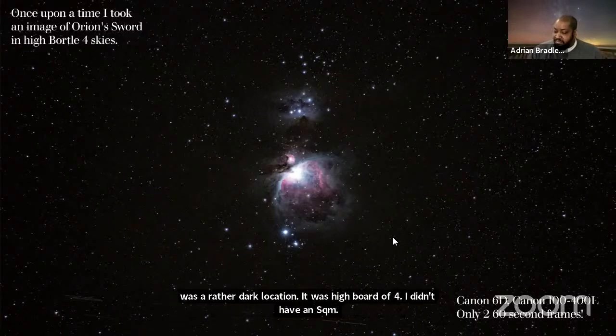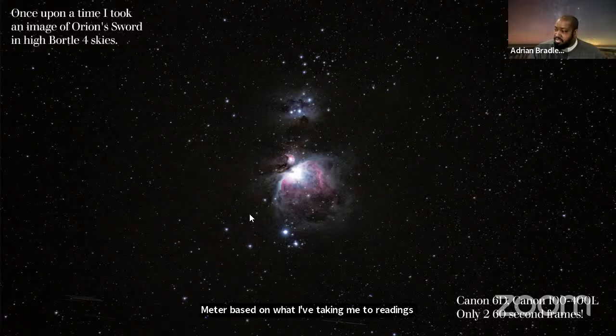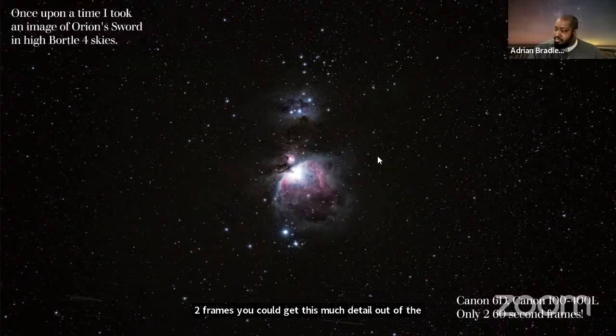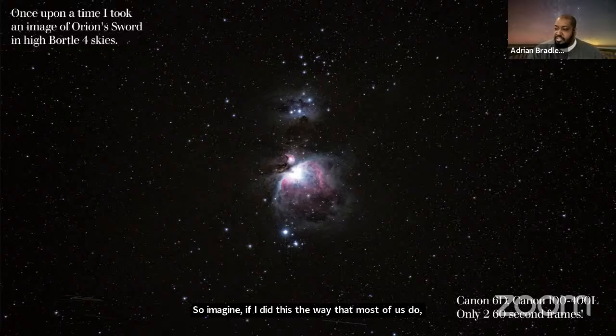Based on the meter readings I've taken, the skies were similarly dark that night. And with only two frames, you could get this much detail out of the Orion Nebula, the Running Man, and Orion's sword. So imagine if I did this the way most of us do and took 200 of these. You end up with a really, really nice image and a lot more.